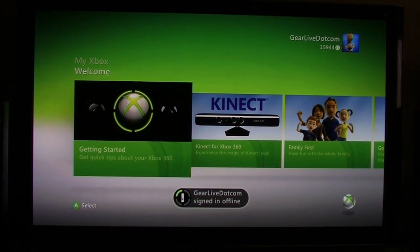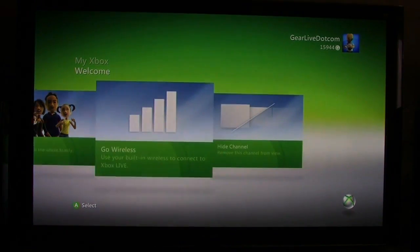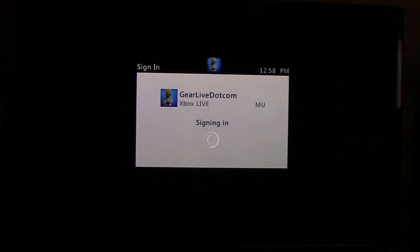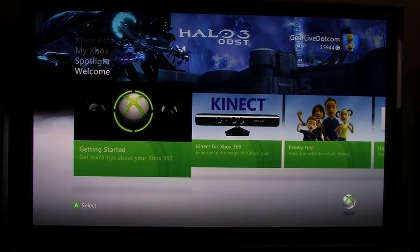There we go. We're in. There's a new dashboard. You kind of hear the new sounds that they have. And it looks like, let me make sure I'm logged into Xbox Live here. Okay, I'm not. So let me log in. Oh, they actually have more options here as far as setting up your Xbox Live passcode. So here we go, logging into Xbox Live now. Here we go. So my premium background just updated there, got added in.